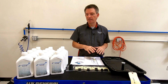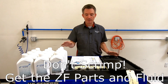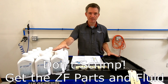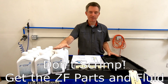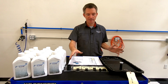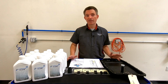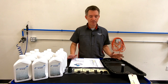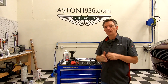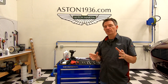So for me, my recommendation would be get the original ZF parts. Certainly get the parts maybe from the dealer, but I'd probably buy the fluid, since it's so much cheaper to buy the official ZF Lifeguard 6 fluid. And then you can either get the seals and the pan from the internet or from your dealership. And again, I'll have all the links to all the parts and fluids in the companion article that goes along with this video.